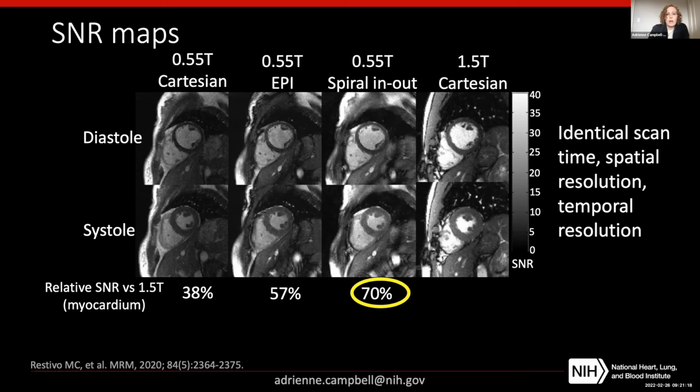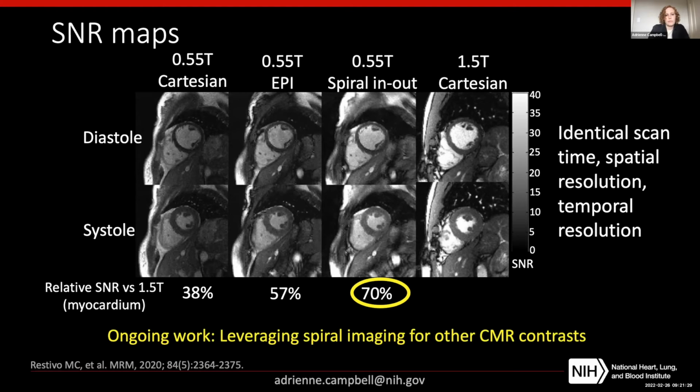But as we move to spiral imaging, we can improve our SNR substantially up to about 70% of what we achieved at 1.5T for the identical scan time and spatial resolution and temporal resolution.